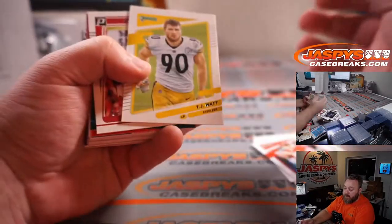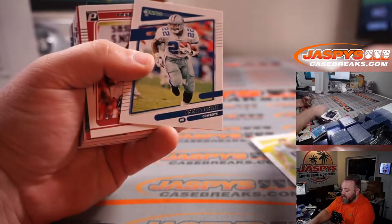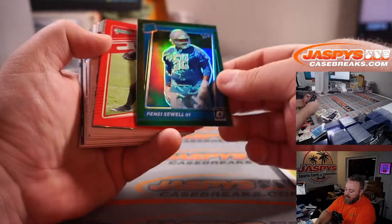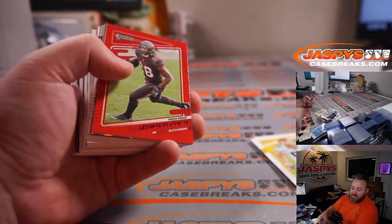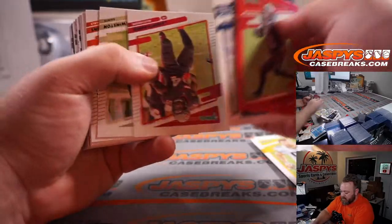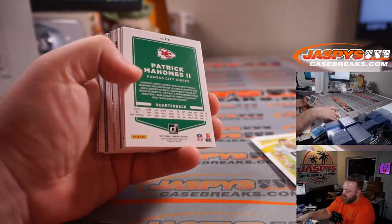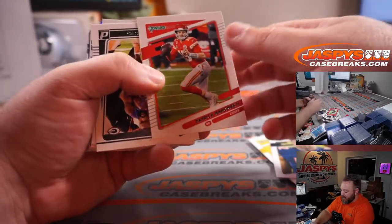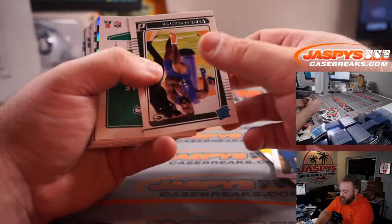No. So probably the second half, Ryan. TJ Watt, no helmet for the Steelers. And Panay Sewell, optic rated rookie for the Lions, and Rick Thomas. Khalil Mack, no helmet for the Bears. And Patrick Mahomes for the Chiefs and Oliver Soria.